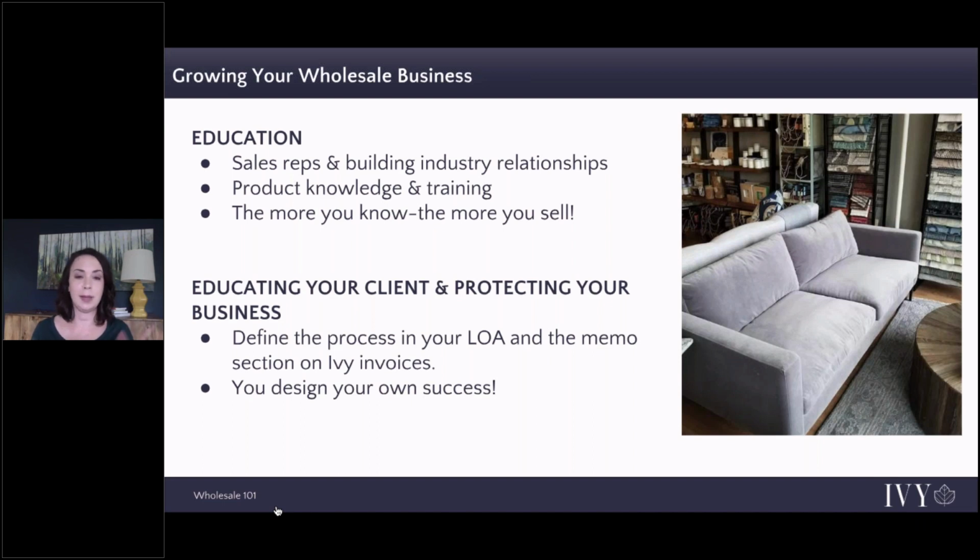You apply that to anything, dentist, whatever, an industry that is not your industry. You do have to really educate. And there's a lot of misinformation and a lot of hype around furniture and stuff, and it isn't all accurate. So you really educate your clients, and then you cover yourself in your letter of agreement and the memo section. These are your terms and conditions, and it's really great because you can really choose how you're going to work. You can choose how much wholesale you want to do. You can choose how much retail you want to do. There's really nothing stopping you in developing a business model that works for you.